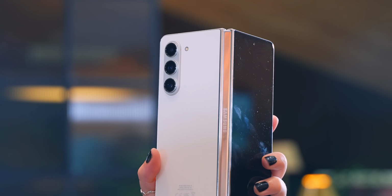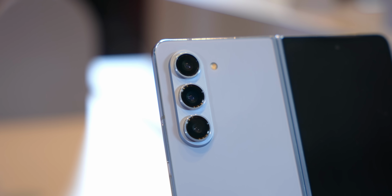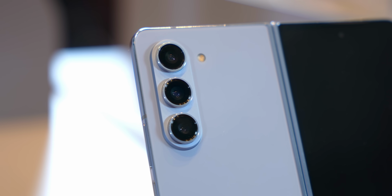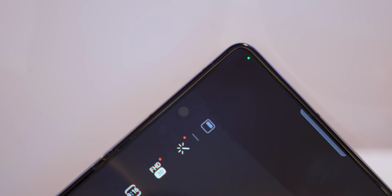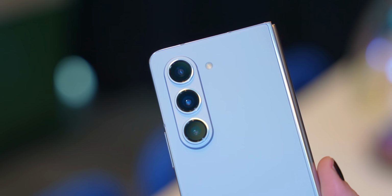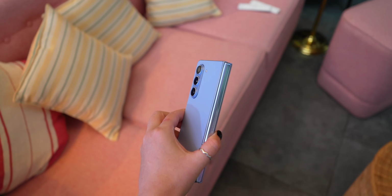But now one of my biggest pet peeves about the Fold 5 has got to be the cameras. They are literally the same as the Fold 4, and you might think Fold users don't really care about the cameras, but they do, and when you pay as much as you do for a flagship Fold, you want the best. So because the cameras are the same, it kind of feels like Samsung just renamed last year's model to Fold 5. And it would have been amazing if they had put the S23 Ultra's camera system on this puppy. Which is another reason why I say foldables are the future.